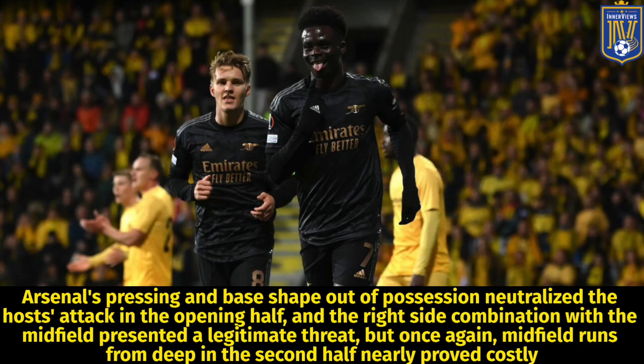So as you can see, Arsenal's pressing in base shape out of possession neutralized the hosts' attack in the opening half, and the right side combination with the midfield presented a legitimate threat, but once again, midfield runs from deep in the second half nearly proved costly.